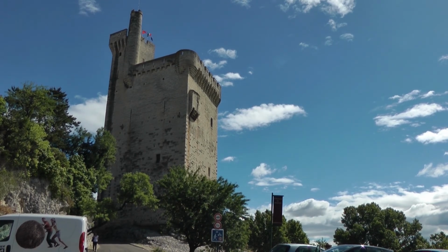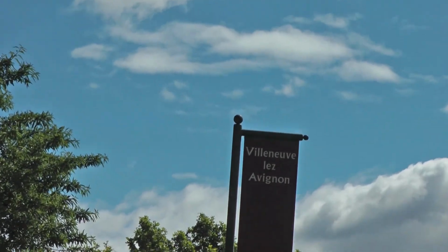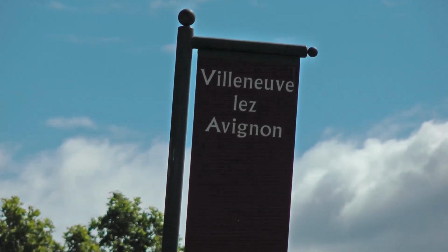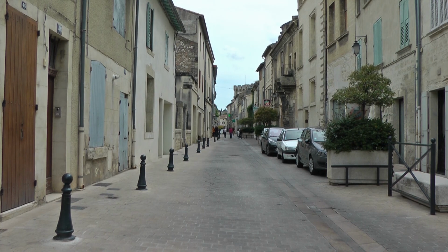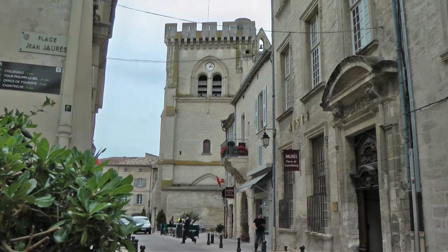Also on this side of the river is the small town of Villeneuve-lès-Avignon, that translates as the new town near Avignon. It is a quiet little town now, more pleasant for a drink or a pastry than Avignon itself. When the popes lived in the Palais des Papes, many of the cardinals lived here.